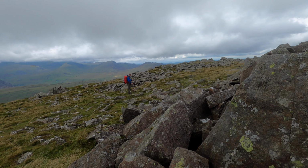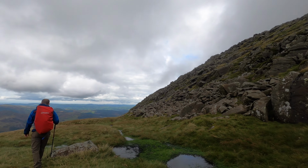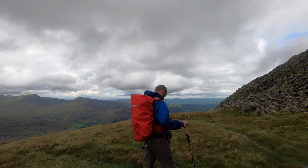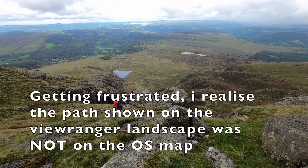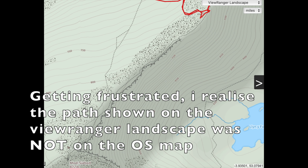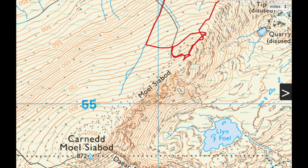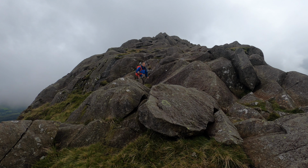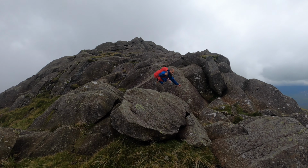This is waiting for me. That's where we were, up there, somewhere in the rocks. We're going to go around it and try to find the proper path, the proper route. We're still not finding the path, so I say let's stop and have lunch and reevaluate the situation.